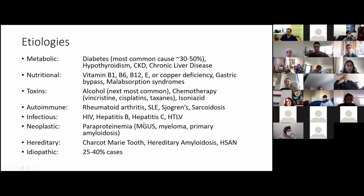Paraproteinemia, so we heard about MGUS, myeloma, primary amyloidosis, and hereditary causes like Charcot-Marie-Tooth and hereditary amyloidosis. This causes heart failure, kidney failure, cataracts, carpal tunnel, and it runs in the family. You want to be aware of this because now we have multiple mRNA silencing drugs that can treat this. And then about a quarter of cases are idiopathic, and despite looking for these things, you're not going to find a reason why.